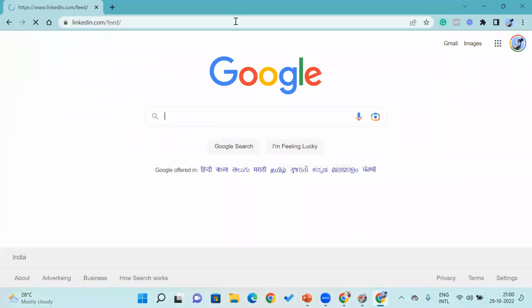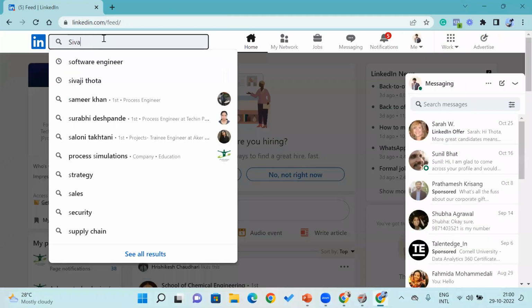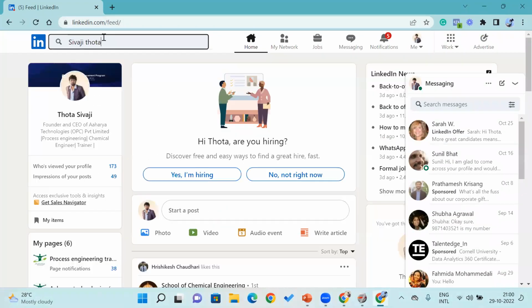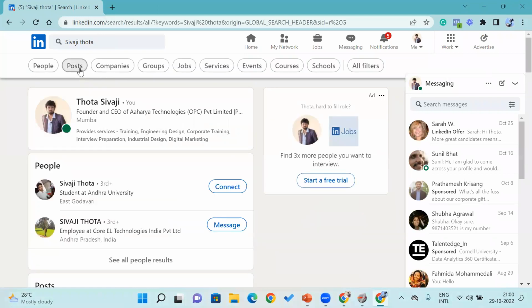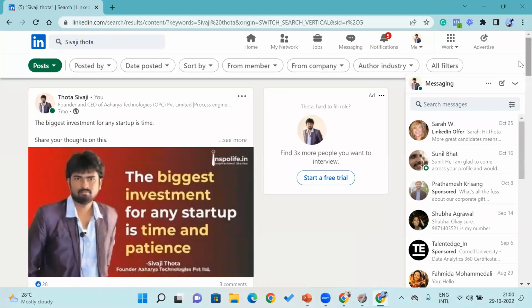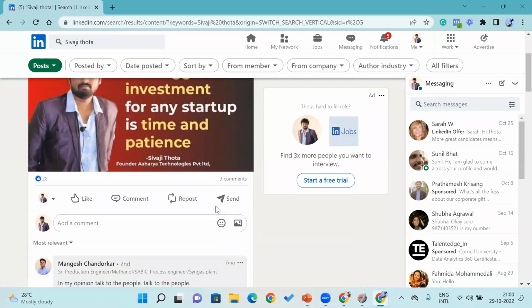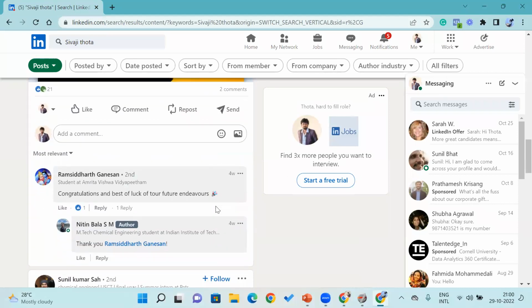Open LinkedIn, and if you type my name in LinkedIn and click on the posts option, you will see many people have posted and tagged me. So you can see there is a certification related to campus ambassador.